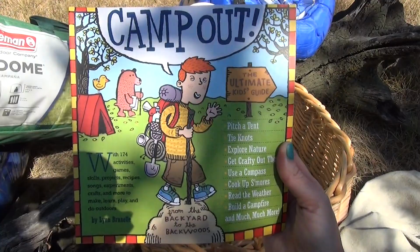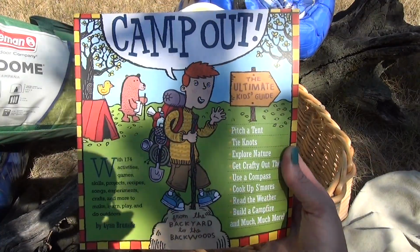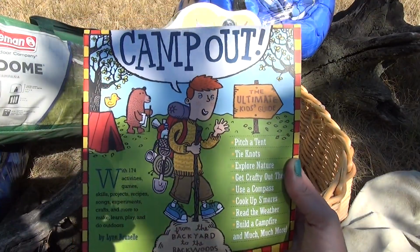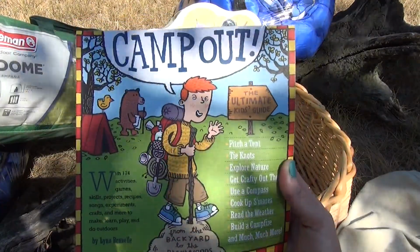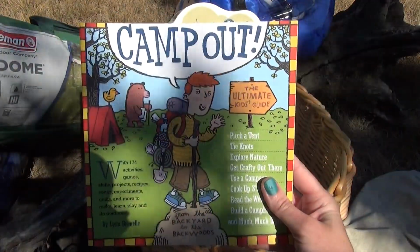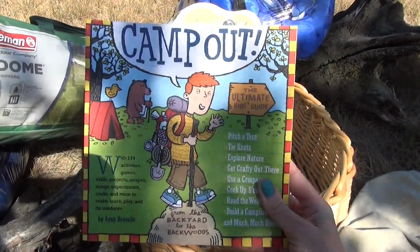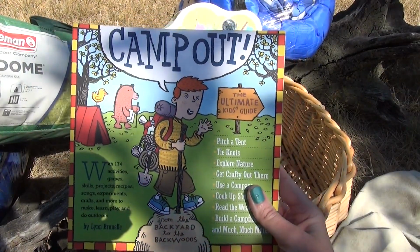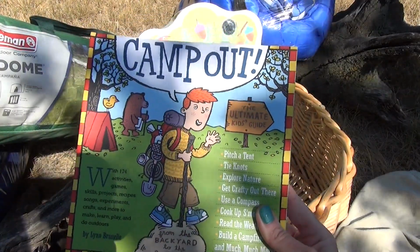I do like to have some sort of activity book most of the time in every basket. It might be a paint by sticker, it might be a connect the dots or mazes or just a random activity book, but I do like to have one that's just really easy to pull out and use whenever we have a little bit of downtime, or I'm reading aloud and she has an activity she could do.